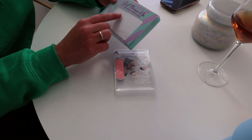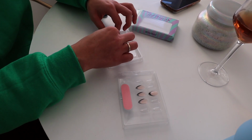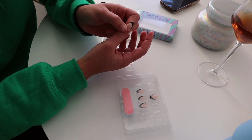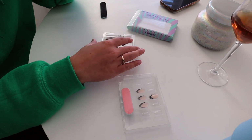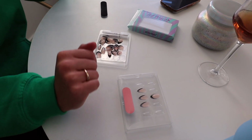They're gel press-on reusable nails. They're not very spring, but they are cute. They're just these black French tips, and I kind of want to try them out. It's going to be weird going from such short nails to such long nails, but I'm kind of over the short nails, so we're going to try these out. If they don't work, that's fine, but I just feel like my nails need a little refresh as well.